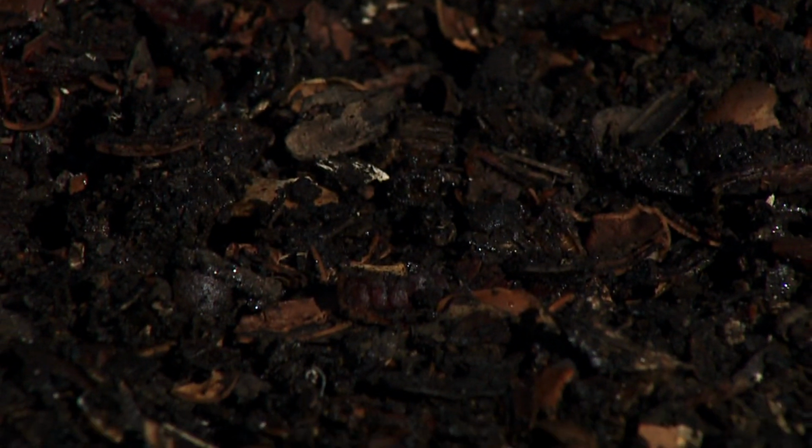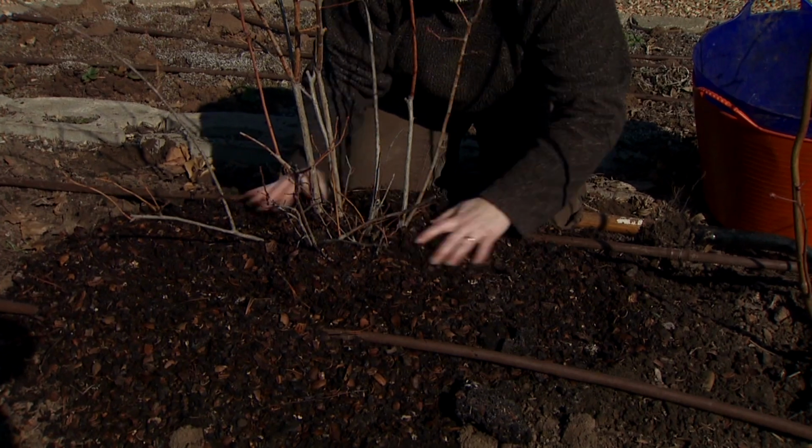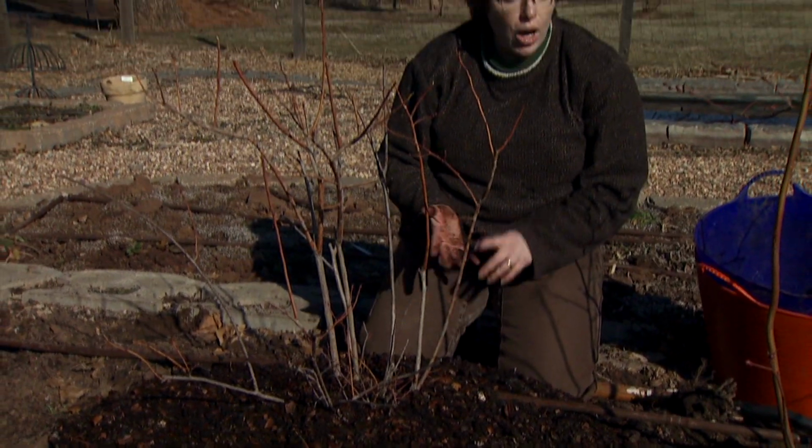And this is just going to be a great top dressing for both the blueberries and a lot of our other plants here in the vegetable garden. So here you have it as our transplanted blueberry. We're going to water it in well.